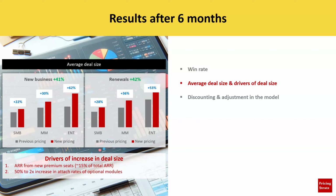And there were 2 main drivers. Number 1, the ARR from the new premium seats, which were free before, right? So 15% of the total ARR was coming from the premium seats. And driver number 2, the attach rates of the optional modules increased significantly, right? And that was a very positive outcome, a dramatic increase in ARR.